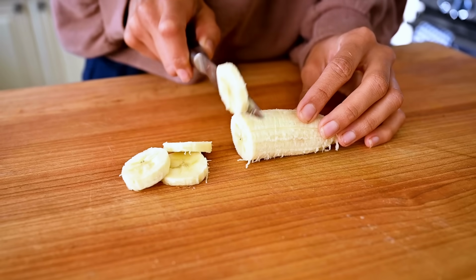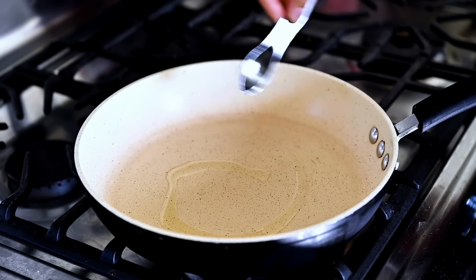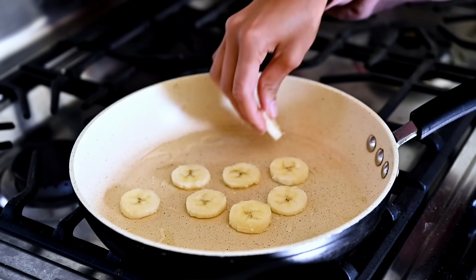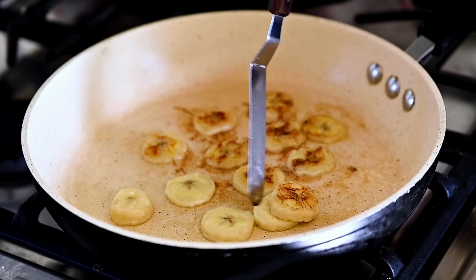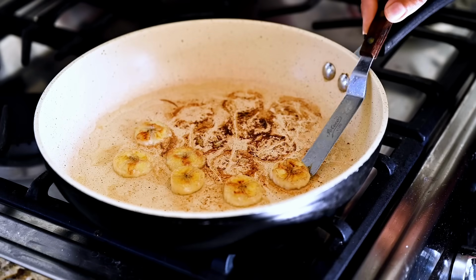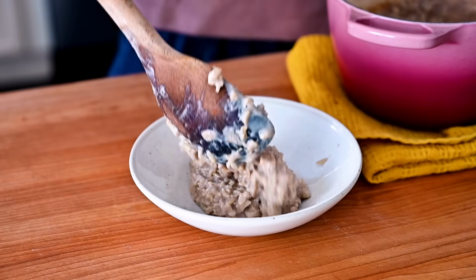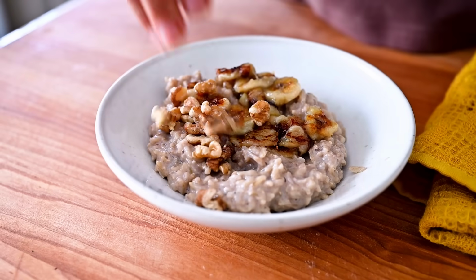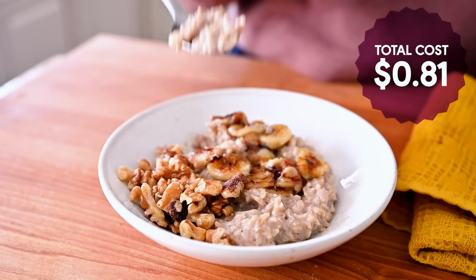For that remaining half of the banana, I decided to caramelize it for a very delicious topping for the brown rice pudding. I sliced the banana into rounds, heated up just a little bit of oil in a frying pan, medium-low heat, and cooked the banana slices for 3 to 5 minutes, flipped them once they were browned on the bottom, and cooked for 2 to 3 more minutes until they were nicely caramelized. The brown rice pudding is really creamy, and I topped it with those caramelized bananas and a handful of walnuts for a nice crunch.